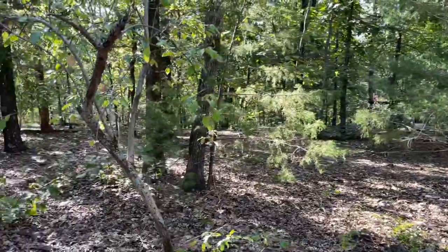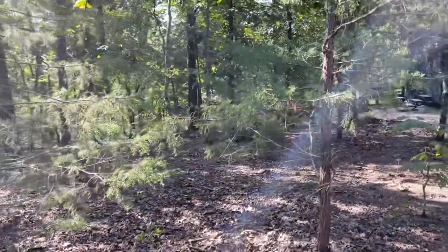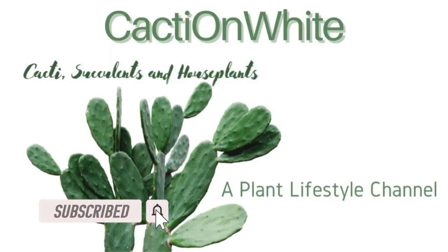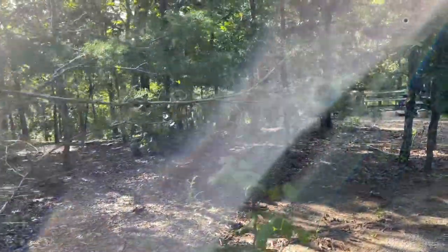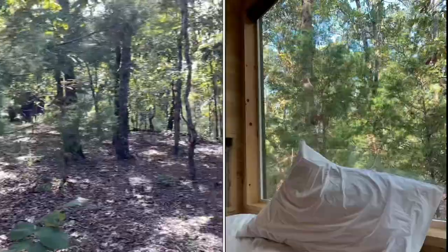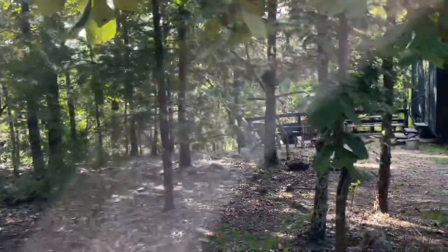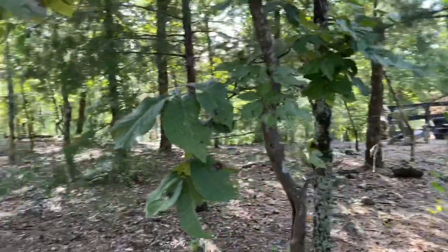I am out in East Texas doing a little glamping at an area called LaRue, Texas. This is my second time here. I came in 2019 and did a solo trip and really enjoyed it. This time, Tori and Geeuh are with me. We've been out here for a few days. Tomorrow is our last day, but I thought I would just show you guys the campsite. It's super nice.